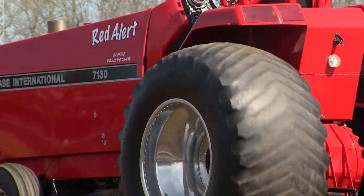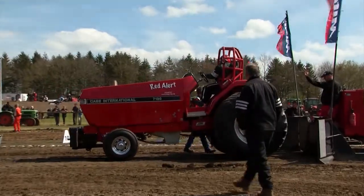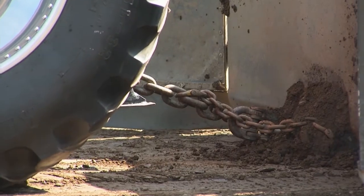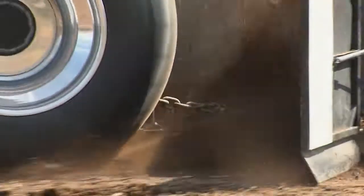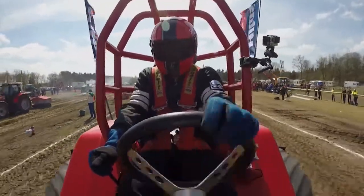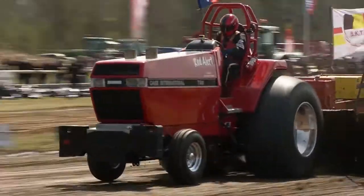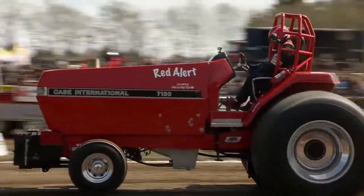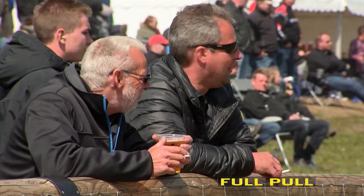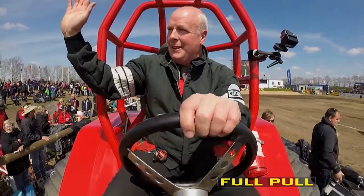Now, Red Alert. Talked to Jeff Ashcroft earlier. This is the older of the two tractors from the Clark Pulling team. See what he can do. Onboard shot there, Jeff working on the steering wheel a little bit, keeping him in the right direction down the track. A nice full pull there for Red Alert. Well done, Jeff.